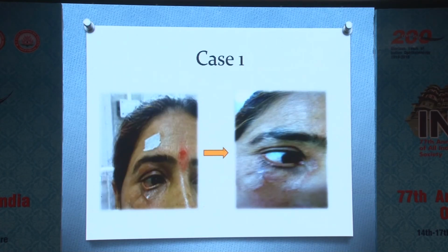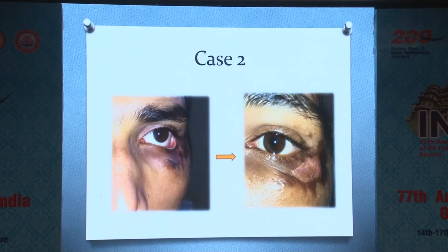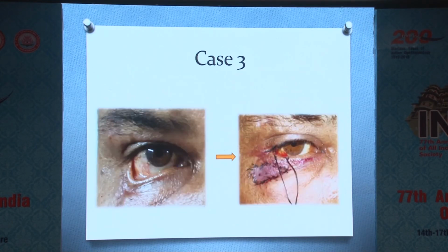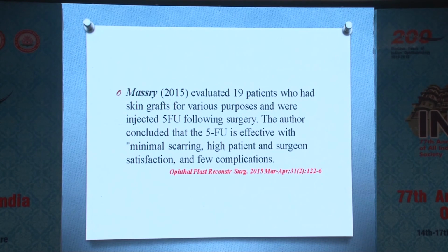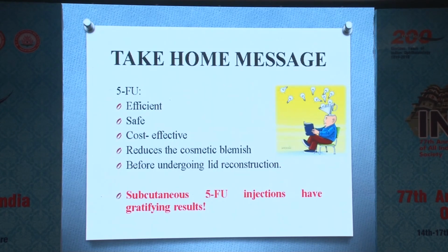This was one case, the cicatricial ectropion after skin grafting. Another, second case. This was the third case of cicatricial ectropion, 5-FU followed by skin grafting, and this was the last case. The take-home message is that 5-FU is an efficient, safe, cost-effective measure. It reduces the cosmetic blemish, and before undergoing lid reconstruction, it is very important. And subcutaneous 5-FU injections definitely give gratifying results.